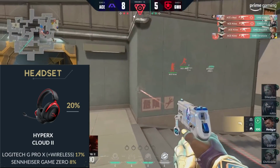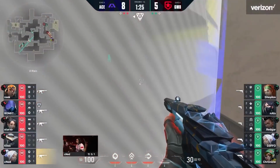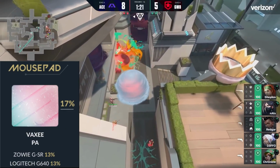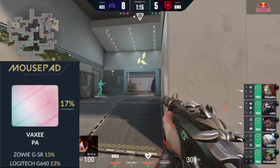Next up in second place is the Logitech G Pro Wireless. And then third place is the Sennheiser Game Zero. Now we actually got to talk about mouse pads, and in first place is the Vaxee PA at 17%. Then it's the Zowie GSR at 13%. And last up is the Logitech G640 at 13 as well.